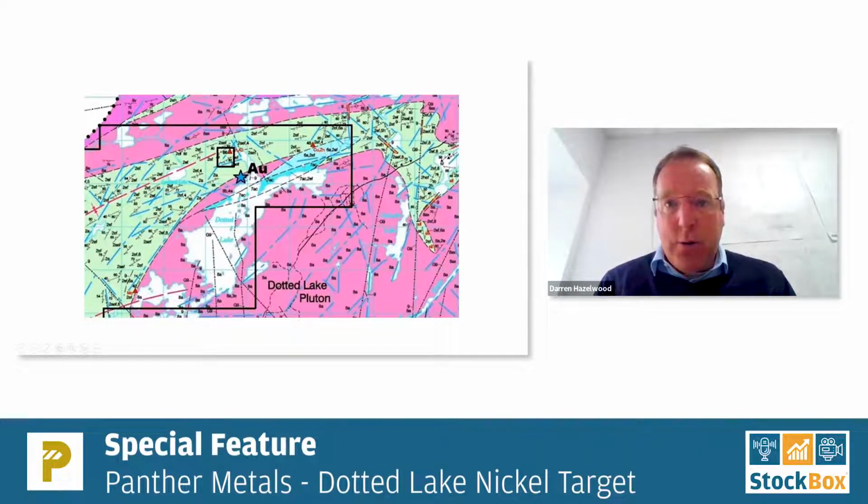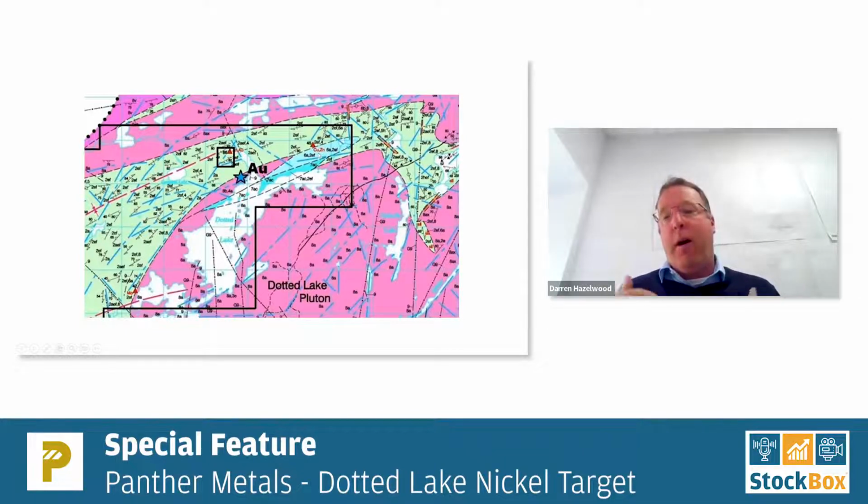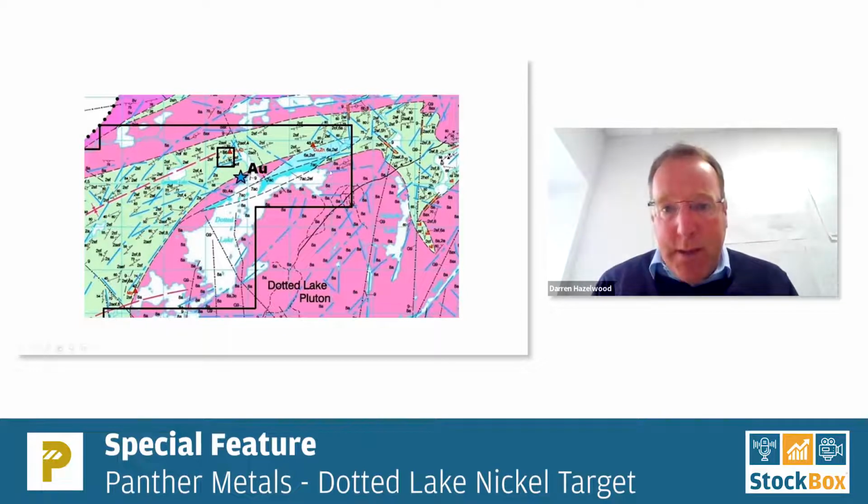These two rocks are the ones that are providing the mag high, and this area where I'm running my cursor over now, hopefully people will be able to see that, is the area we're talking about regarding the soil samples. You'll see more information on that on the next slide.